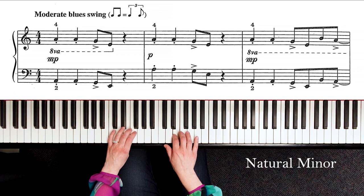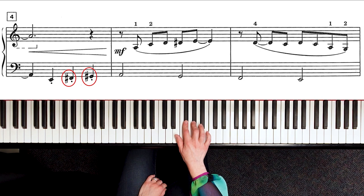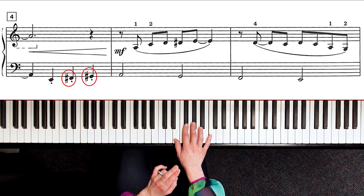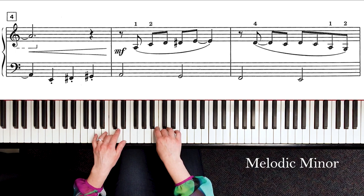I look at measure four, notice I have an F sharp and G sharp, which is the sixth and the seventh scale degree in the key of A minor. It's been raised, so this is melodic minor as it ascends. Notice the next two measures, it flats those two scale degrees as it comes back down. Let's play that scale now. Here's melodic minor. One, two, three, four.